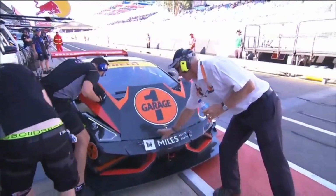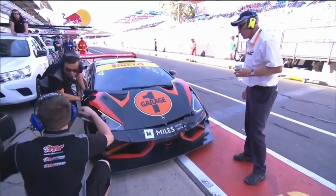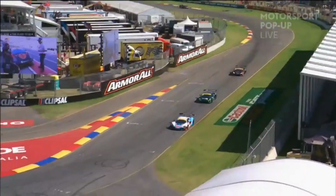Now, they're going to be able to clip this back down, do you think, or they might need a bit of tape on this? Yep, there's no way they're going to let that out, so you can see Cam's technical commissioner there in pit lane.